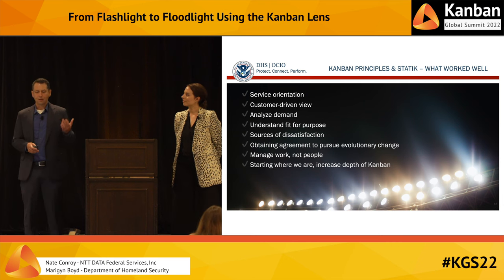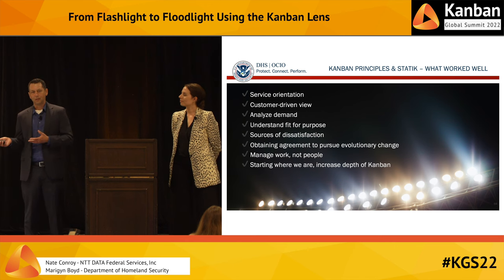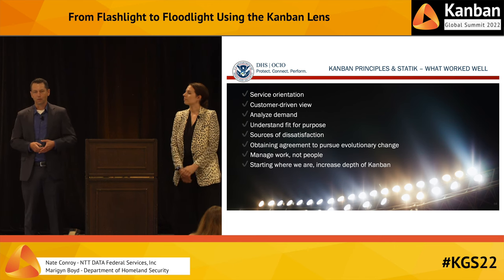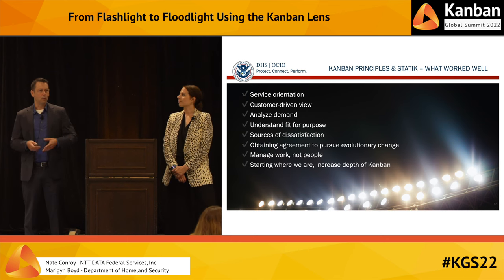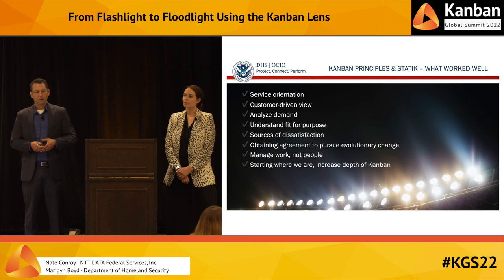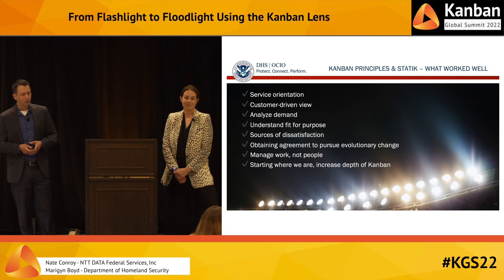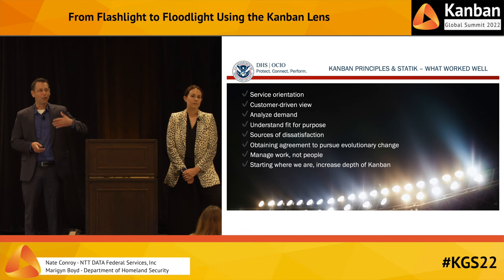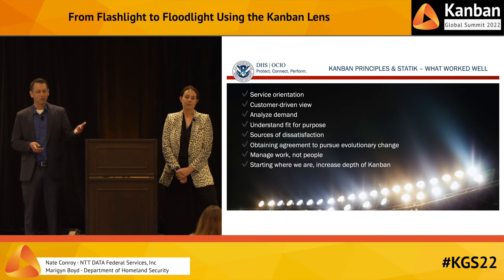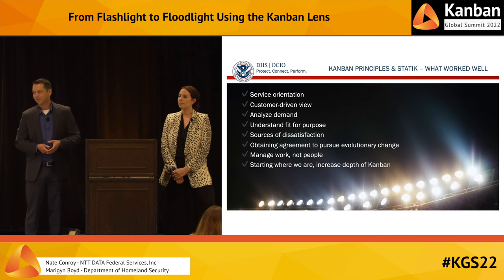So key ideas for us were a service orientation, being customer driven, analyzing demand and sources of dissatisfaction, understanding fit for purpose, obtaining agreement to pursue evolutionary change, managing work, not people, and starting where we are, increasing the depth of Kanban. So these allowed us to clearly see with the floodlight a maturing organization: where we were, where we are, and where we're going.